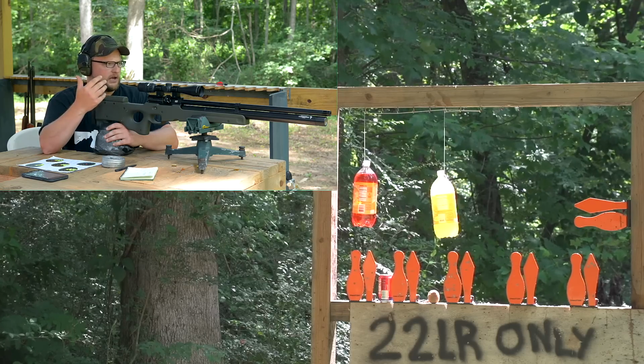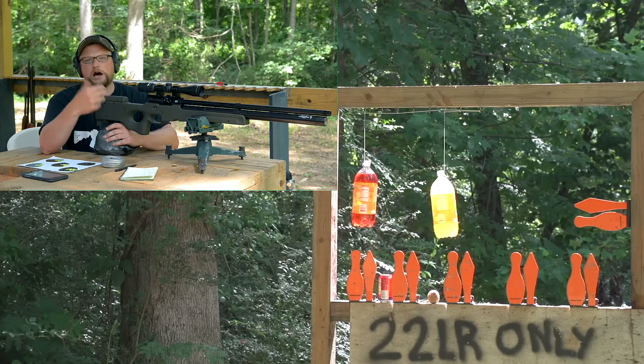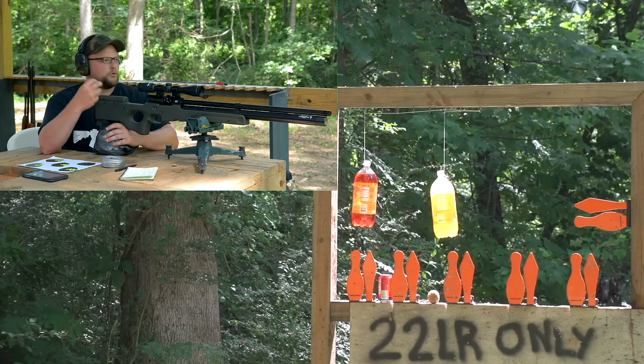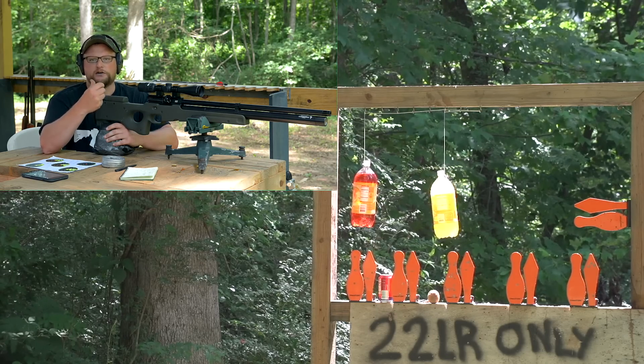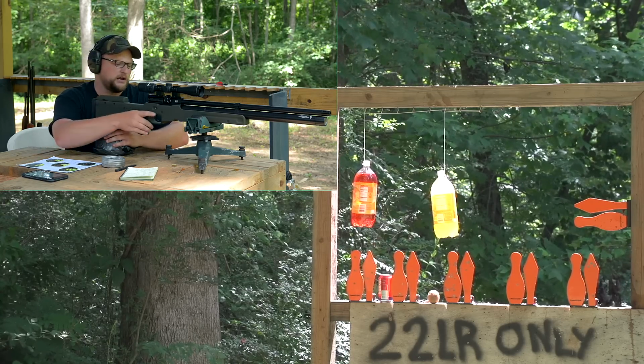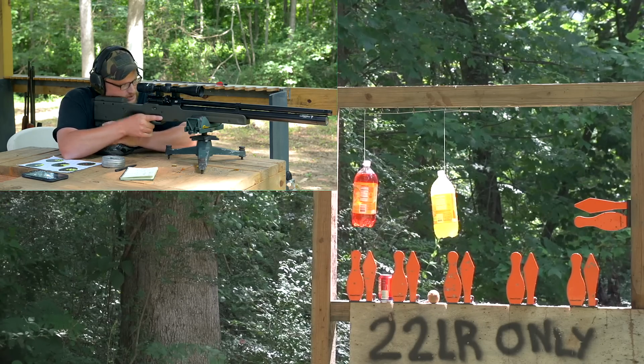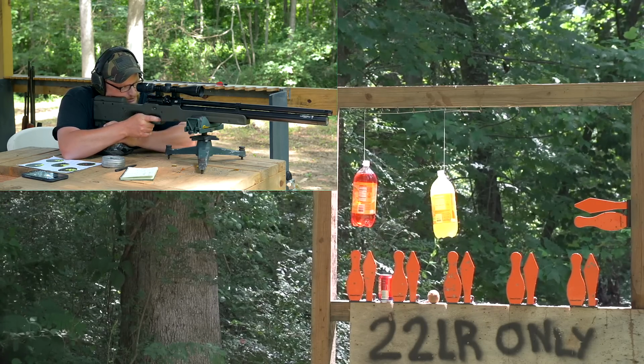If you want to hunt coyotes with this gun inside of 50, I feel like you could do it because you could opt for a cranium shot or really make sure you're punching in those vitals. And I think this pellet would definitely do the job if you decided you wanted to hunt with this gun. I know we mentioned it wasn't really intended for hunting, but that doesn't mean you can't do it.